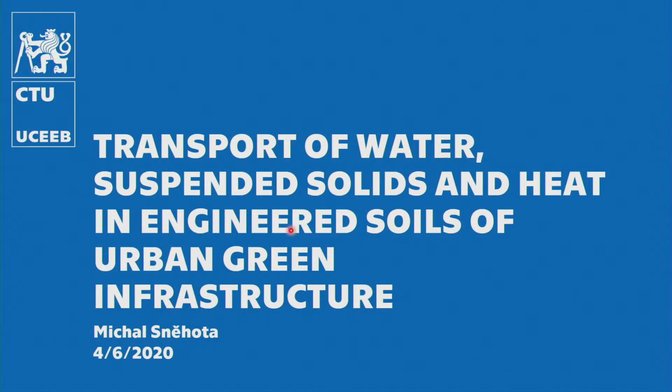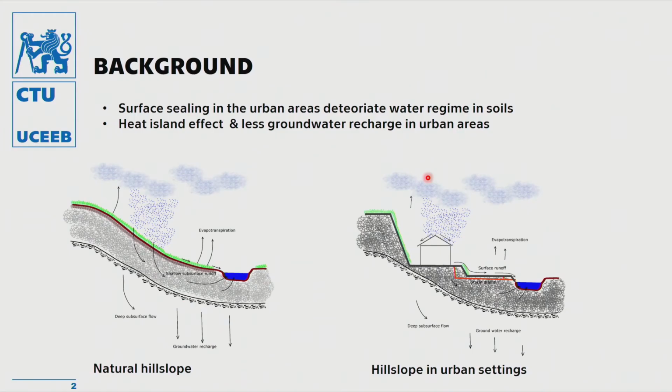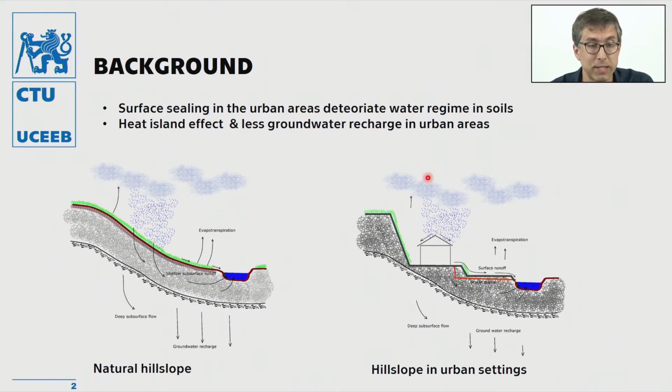We would like to present a project named Transport of Water and Suspended Solids and Heat in Engineered Soils of Urban Green Infrastructure. Why are we interested in water transport in urban green infrastructure soils? This is due to an effect named surface sealing that occurs in urban areas and changes the water regime in soils by sealing the soil surface with pavements and buildings, and decreases infiltration, evapotranspiration, and groundwater recharge.